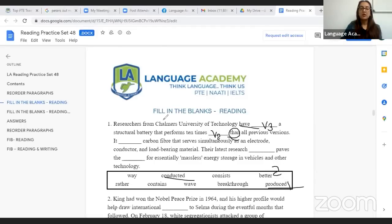And better is the second form of good. So good is the first form, better is the second form, and best is the third one. So best is third, good is one, and better is second. And second forms of verbs are always used in comparison sentences with than. So it performs better than all previous versions.